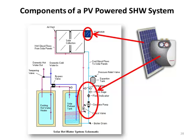In the old days, we had to assemble these completely piece by piece by piece. But now there are products that we can just buy off the shelf, and it's more of a plug-and-play arrangement.